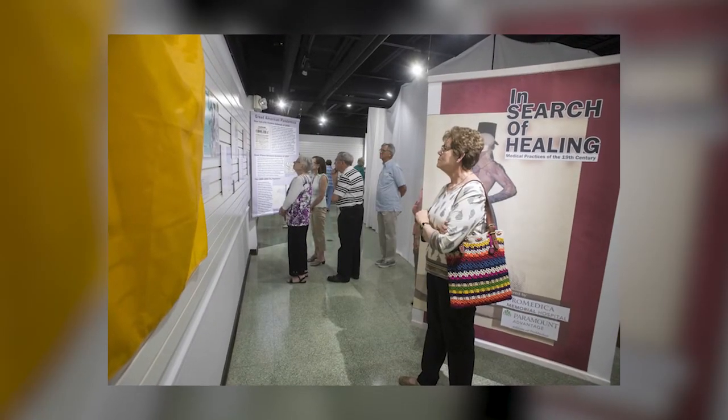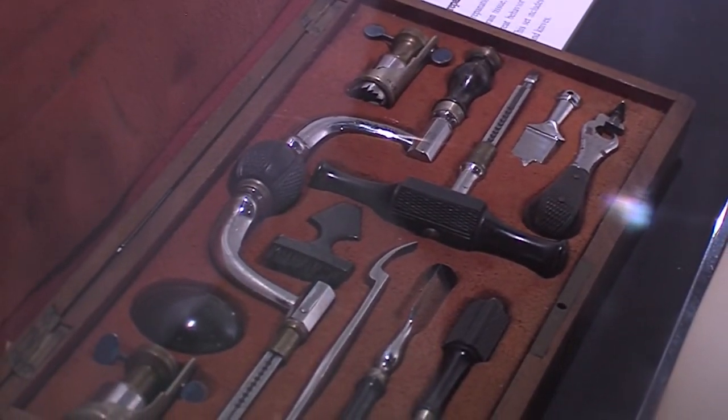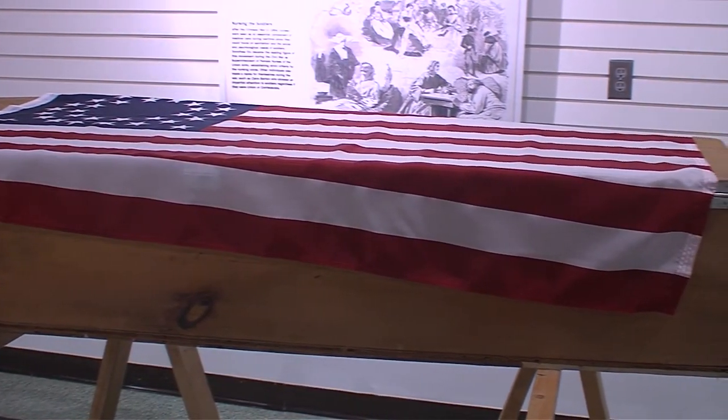Sure. So the exhibit that we have, it's in our rotating exhibit gallery. It's called In Search of Healing, and it's about 19th century medicine. So we have some interesting instruments, some diary entries, some letters that kind of explain what it was like for people who were suffering from disease and illness in that era. Well, always fun, always educational, a great place for the family to come and enjoy a day.